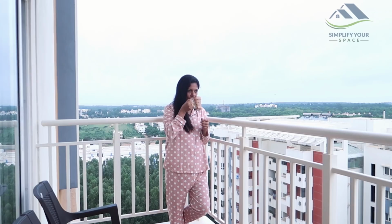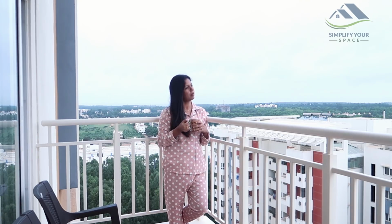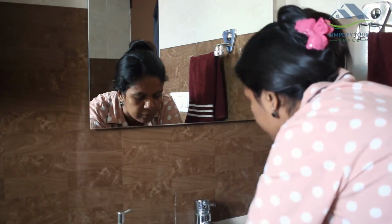Drinking hot or warm water first thing in the morning both soothes and activates your digestive tract. With water, digestive organs are better hydrated and able to eliminate waste. Water also helps reduce weight. Then I use the washroom, brush my teeth, wash my face and change to workout clothes.